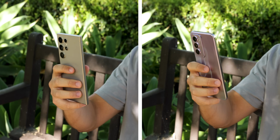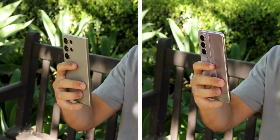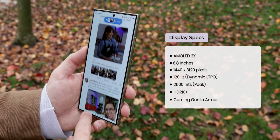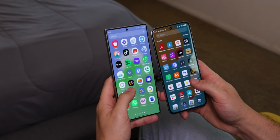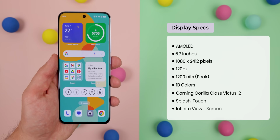It's also more comfortable to hold with its rounded corners compared to the Ultra's sharp edges and larger size. The S24 Ultra also has a better display than the Reno12 Pro with higher resolution, larger size, double the brightness, an LTPO dynamic panel, and stronger Gorilla Glass. It's tough to beat Samsung here since their screens are the best in the game, and of course the price tag is a lot higher here. However, even though it's not better, the Reno screen is still really great, especially at half the price.